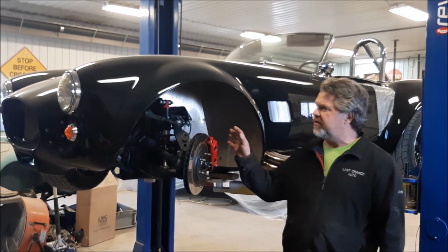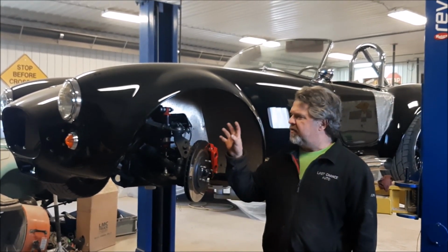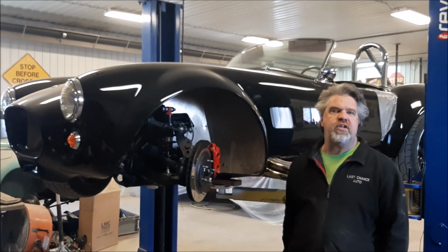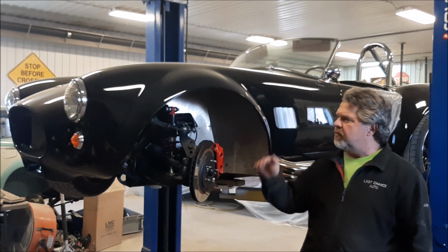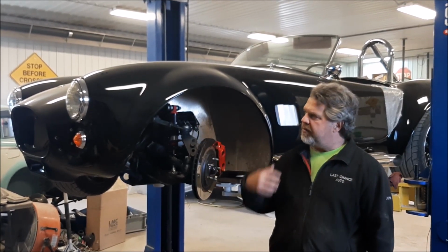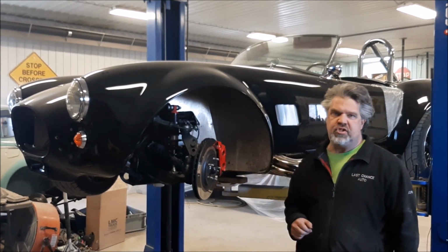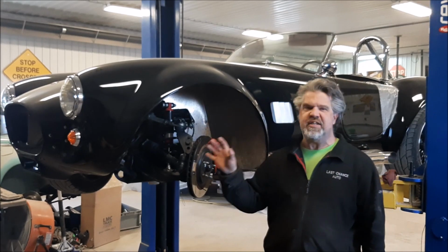lastchanceautorestore.com. I'd like to share with you a brief update. So we had a little teaser a little while ago with the video where we had this really nice Factory Five Racing, the little Roadster, the Cobra Roadster. It was in our enclosed trailer. We picked it up from the client's home and we brought it here to the spa at Last Chance Auto Store. I know there's lots of people out there that were asking about the car.